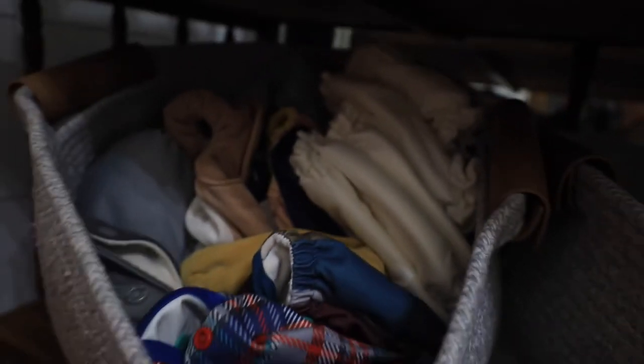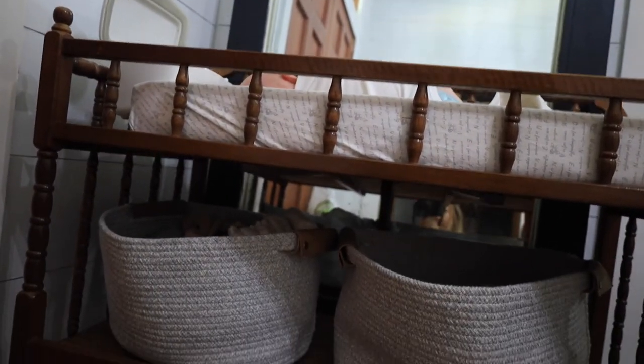We have completely switched to the Esembly brand for my daughter. My son is using Esembly most of the time. We just still have some of his old diapers here. So this is our little changing station. We just have it in front of a little mirror outside our bedroom, just so my daughter can look in the mirror when she's changing.